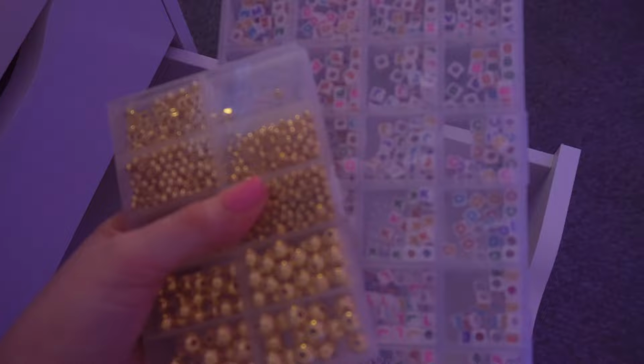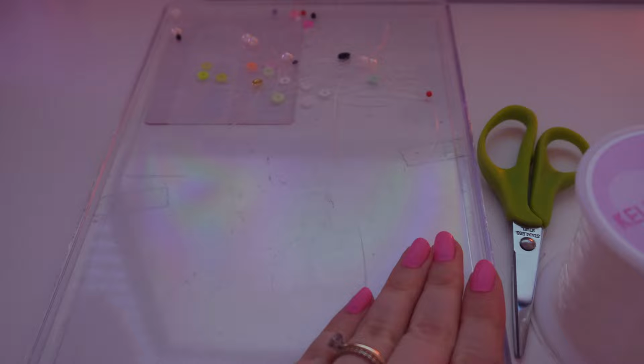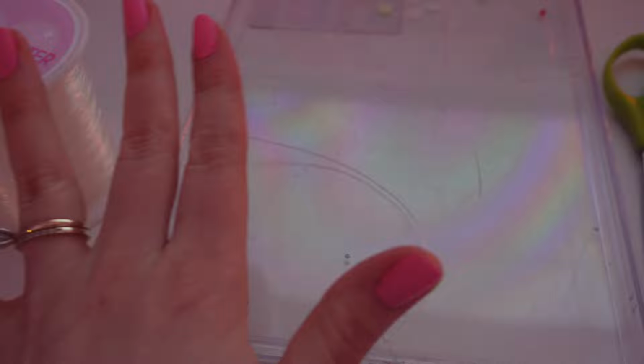So you're gonna need elastic, scissors, beads, and I like to use a tray like this. This is just 7 inches across. They do have jewelry making specific ones as well, but this is how I've always made my bracelets, and I like to have my elastic over here, and I keep it on here until I put all the beads on it, then I cut it and tie, and that's just something that I've always done. So let's get making some bracelets.